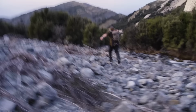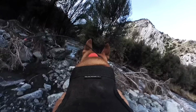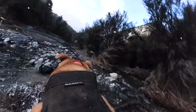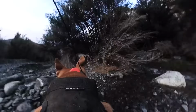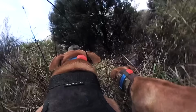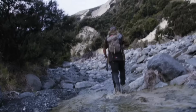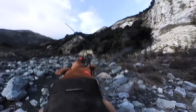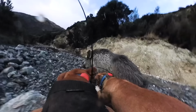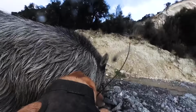Tim's desperate to get Midge onto the boar's trail to give Jin the backup she needs to prevent the pig from breaking further. And after another hard charge upstream, finally the pig is forced down into the riverbed, and Midge is soon hot on his heels. Yep, we got him. He's broken again. Pig bolts once more, but this time, Midge is there to help Jin pull him up.